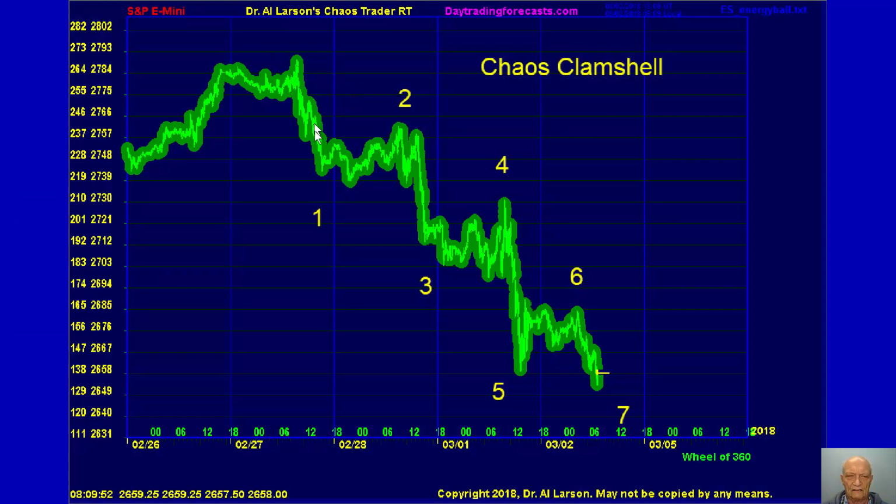This is a classic chaos clamshell. If you've looked at any of my materials, you know that it's a 7-move pattern. 1, 2, 3, 4, 5, 6, 7. Got a little money here, got a little money here, little money back there.